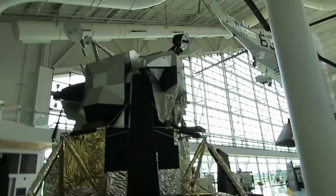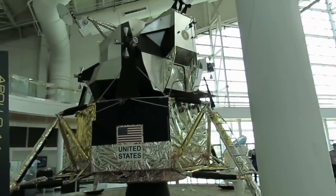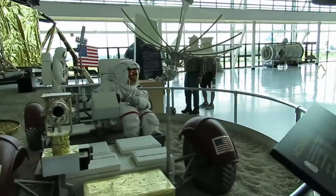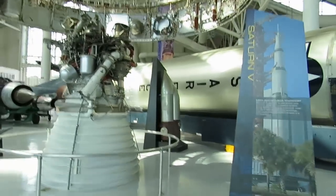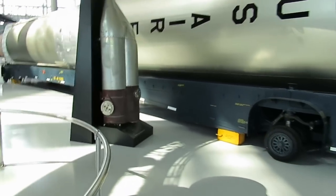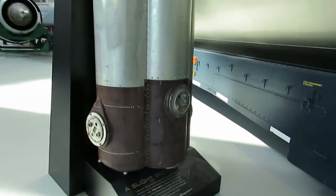And the mock-up of the lunar module and entire LEM assembly, actually. A mock-up of the lunar rover. Various bits and pieces. I would say this is a... is this from an Atlas?